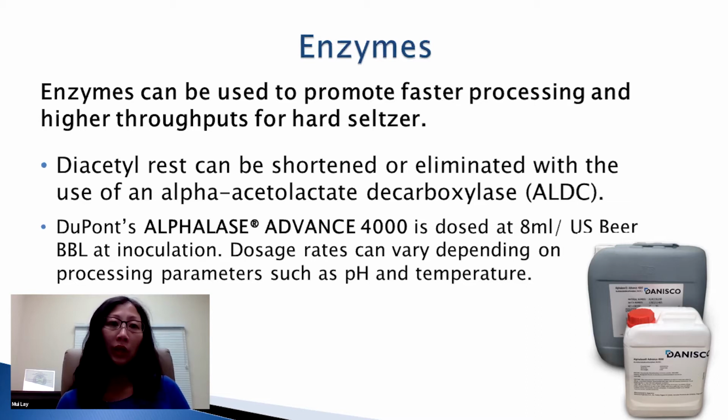With the Alphalase Advanced 4000, we recommend dosing at about 8 milliliters per barrel at inoculation. And it's very important that you dose it prior to pitching or with your yeast, because keep in mind, once again, the yeast are the ones that are introducing those precursors. So if you use the ALDC after you've pitched, there's a chance those precursors have been introduced, and you really can't get rid of diacetyl once it's formed.